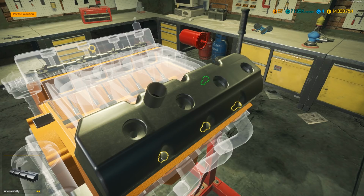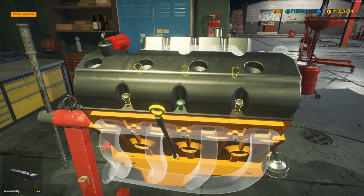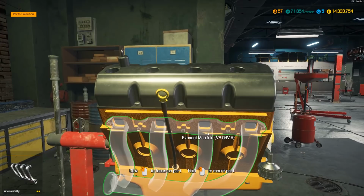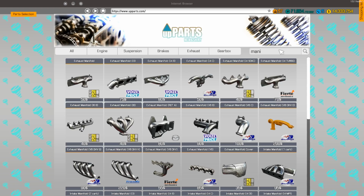What was I talking about? Oh yeah, how Plymouth Barracudas look a lot like Dodge Chargers, and you're not wrong if you think it kind of looks like a Charger. Now, of course, there are differences. Every car is a unique snowflake, a unique butterflake.